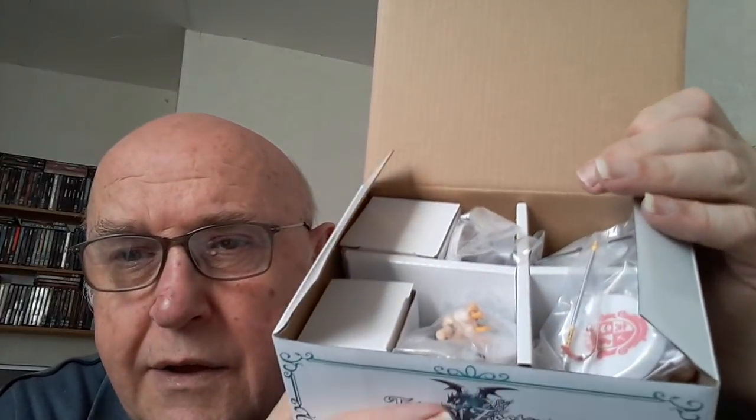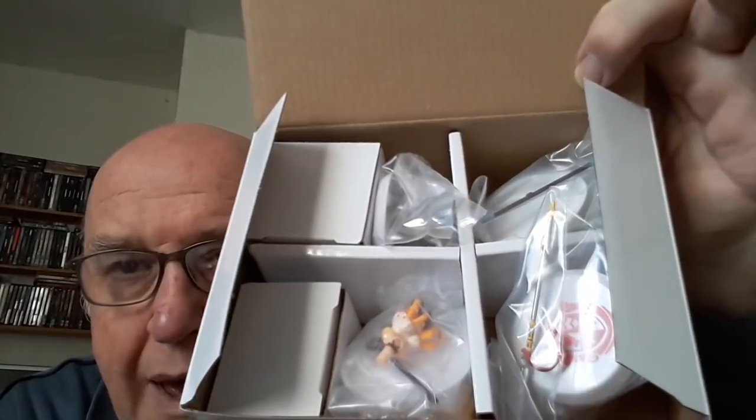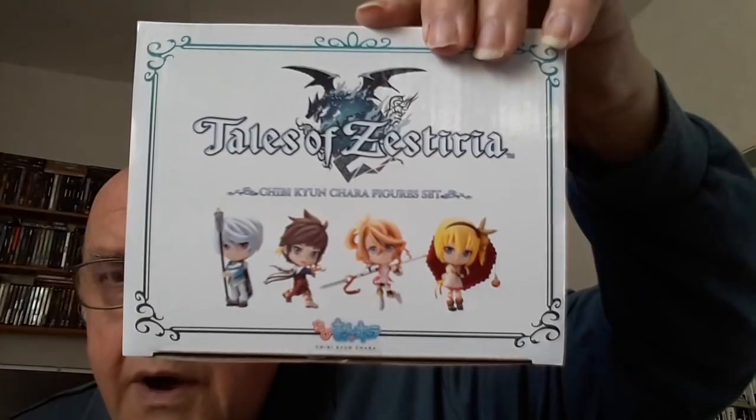You get these little sort of like figurines that you can make up and put on the stand, and I guess that's the four characters there. So, you know, it just seemed like a nice little limited set. But the best thing about it is the steel pack that you get with it.